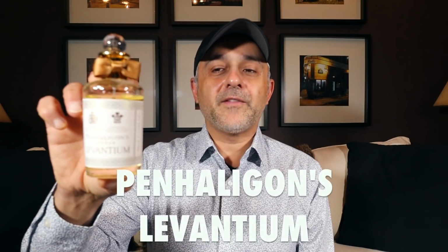I recently picked up. It's from the house of PENHALIGON'S that I really loved, so I had to find it. And guess what? I found the tester of all things for about 50 bucks. So I snatched it up. It's from their higher priced fragrances, but I'm glad to have found the tester for about 50 bucks. It was actually $56. This is PENHALIGON'S LEVANTIUM.